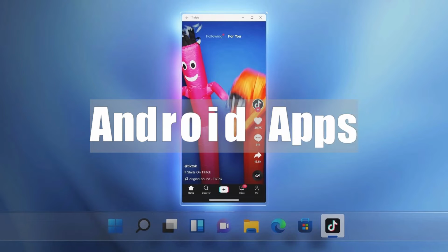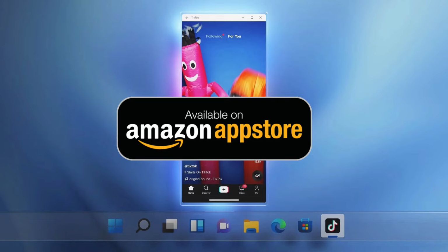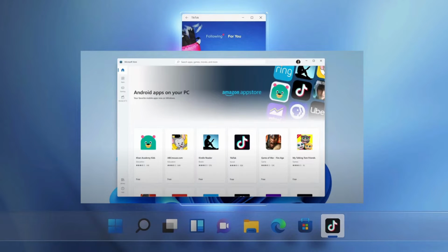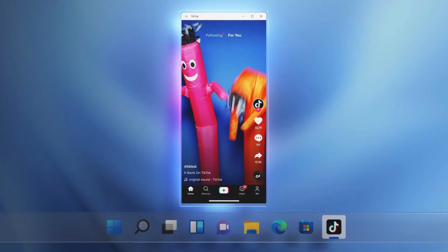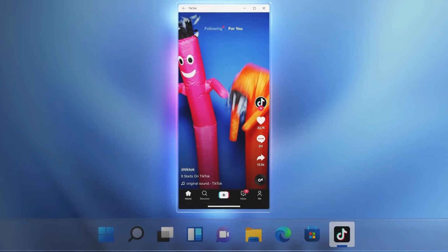Android apps are now supported in Windows 11. Installing apps is a simple procedure. Because Microsoft has partnered with Amazon, the Microsoft Store will list applications but will link you to the Amazon Appstore app to install or update them. This also installs a Windows Subsystem for Android in the background, which is the core technology that allows Android apps to operate on Windows 11.